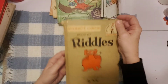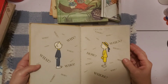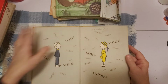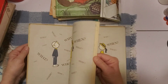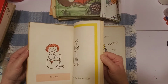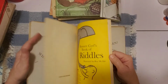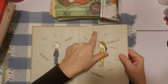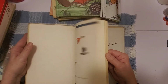Now this is an old one here, Book of Riddles. And, oh, this is from another cousin. The other one was a girl cousin. This is a boy cousin from a different aunt and uncle. Huh, that's funny that it has my cousin's name on it. I guess it came from him. Trying to see if there's a copyright in here. He was born 1 month before me, so he's 1 month older than me.